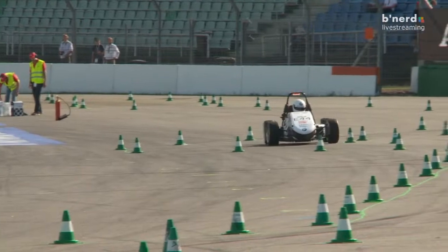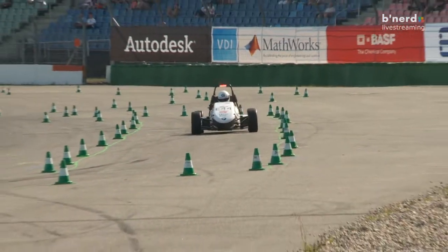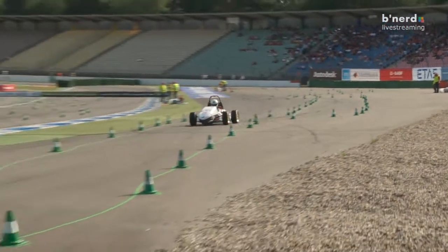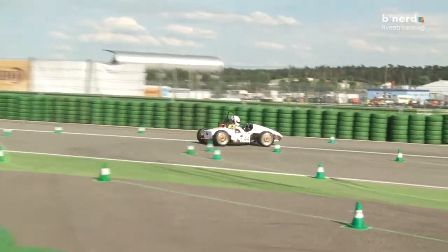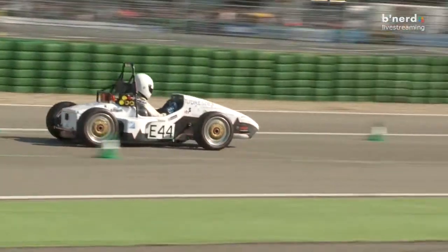We've got car number 94 out on track. As I was saying before, they've got their fast driver out there. They managed a second place in Austria a couple of weeks ago. Let's see if they can beat the time for RIT.